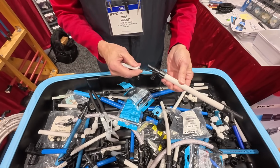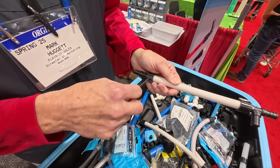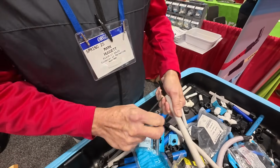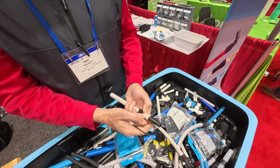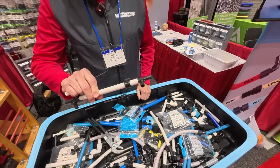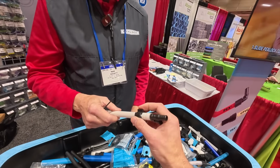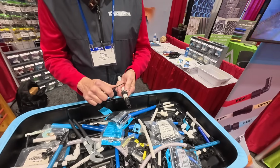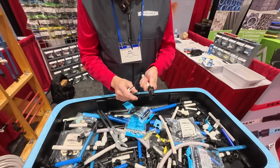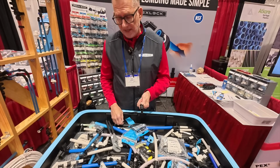PEXLOCK can be reused up to 4 more times. So you simply put a screwdriver blade in there and it's a pop. It pops apart. Notice the compression on that. And that compression is specifically from this device? It is correct, yes. This clamp compresses that much down on the PEX and the fitting. You can literally slide it back, replace the fitting, and crimp it 4 more times.